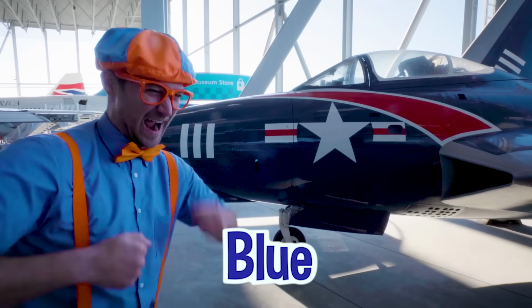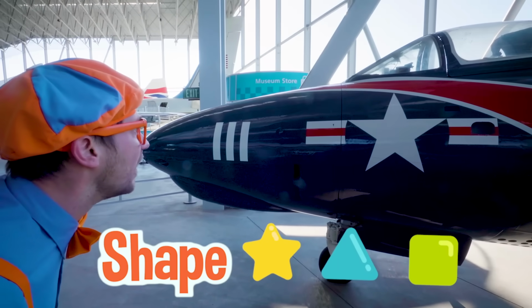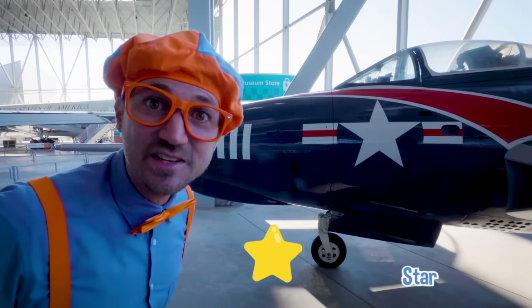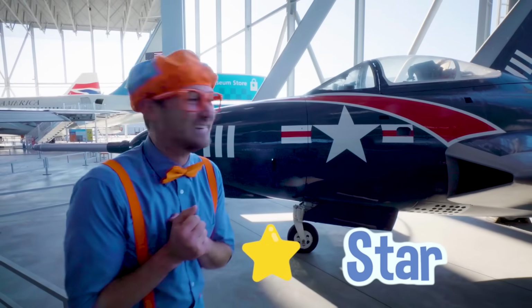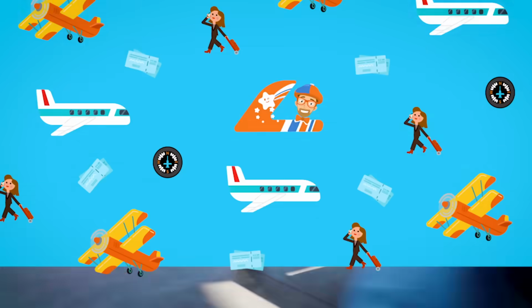Yeah, woohoo! Oh, and what shape is that? Oh, yeah, that looks like a star. Whoa, this plane looks like it goes so fast. Whoa!